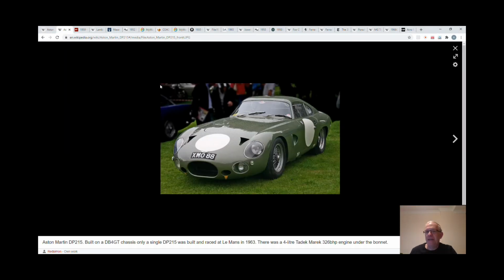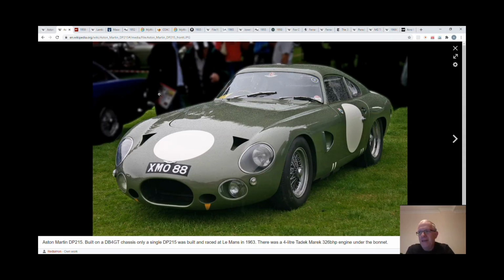number two is an Aston Martin DP 215, and it's 1963. Again, a very beautiful car. I tend to like quite a few cars, to be honest with you. More so the Ferrari type, the Aston Martin type, the sports car variants. So that's my second choice. As you probably agree, it's a beautiful looking car.